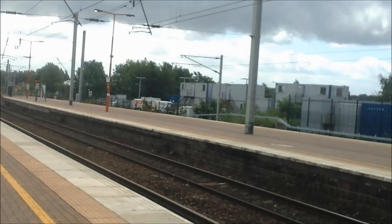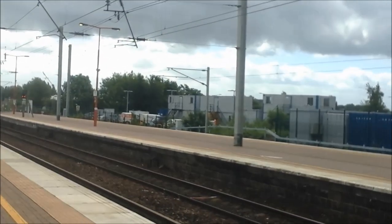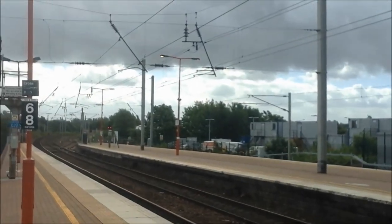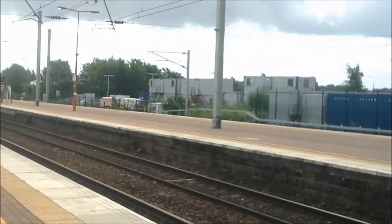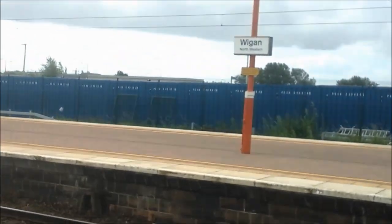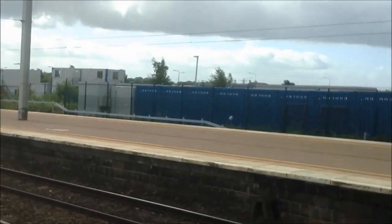Platform 6 is primarily used by Northern, but can be used by any other train company, if there's a rail tour coming through, which a rail tour is coming through today, the Ormskirk Liverpool crew. I'm getting sidetracked.